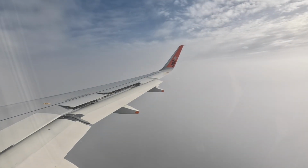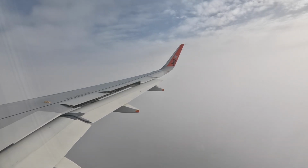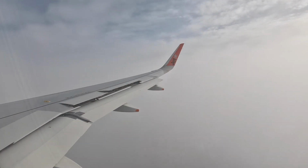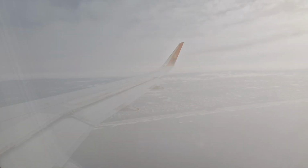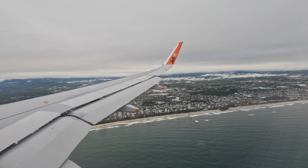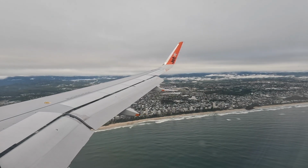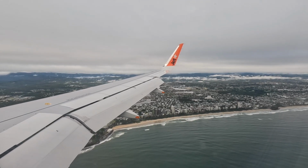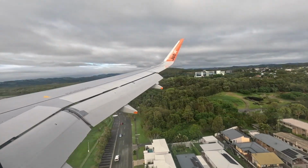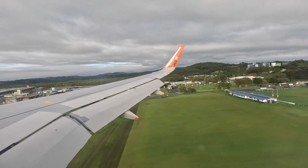Despite being a perfect day back in Sydney, the same cannot be said for the Gold Coast today, which was windy and overcast. However, this meant for a stunning reveal of the coastline upon descending below the cloud line. Now please enjoy this unedited landing.